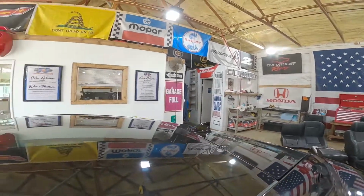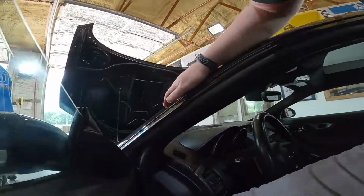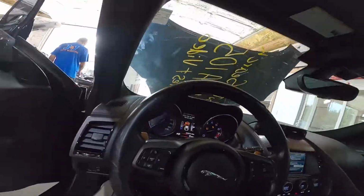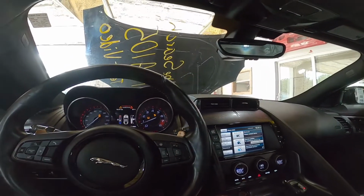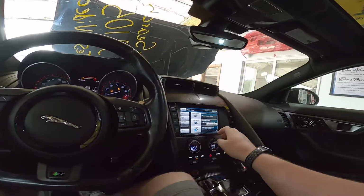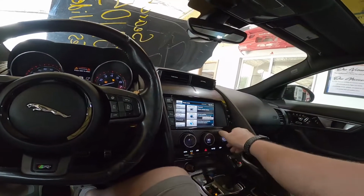Yeah, I'm not a Jag fan, but I'd drive this thing if somebody gave it to me. Let's step inside here and test some parts. Pray the air conditioning works, because I'm old and fat and hot. All right, climate control. Oh, that's gangster.